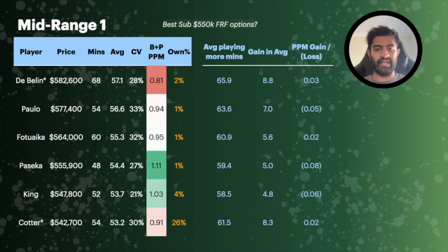He's been recently named co-captain. I'm going to buy into the narrative, I think, a little bit more on this one. Probably a lot of people have as well, hence why he's 26% owned. But, to answer the question of the best sub-550k front row forward option, for me, he's probably number one, I guess, in that list.